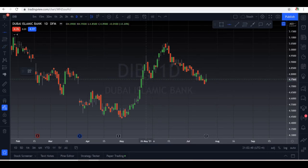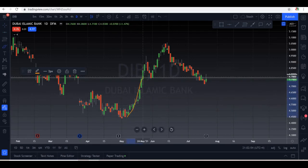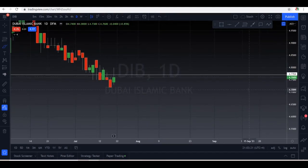Let me draw the support and resistance line. So we can clearly see when the market was moving up, right from here, it broke the resistance, came back for a retest. Right from this level we can see buying happening. Push to the upside and now retracement, or is this a reversal? Let's analyze. Let me adjust the chart.